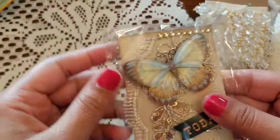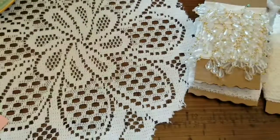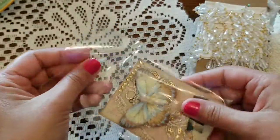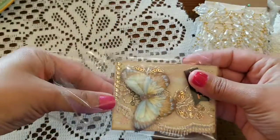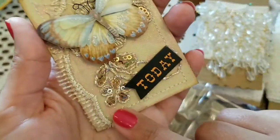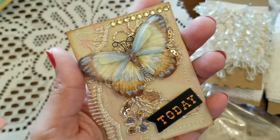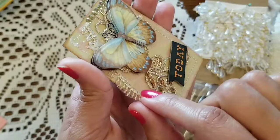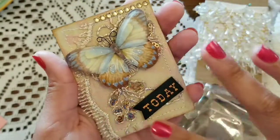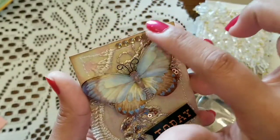Next up, we have this little ATC card. I think that's what it is. Let me check the back. Okay, I was making sure there was no information on the back of it. But look how beautiful she's incorporated some of these little appliques here, and this beautiful 3D butterfly. Isn't that gorgeous? And you can see this lace, this little sheer lace here. I think it's part of this right here. Look at these flat backs.